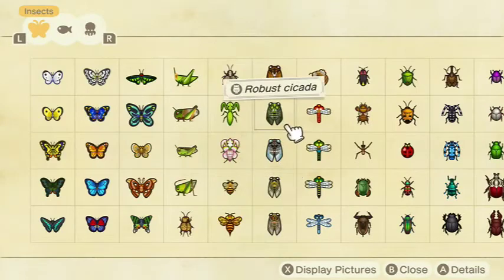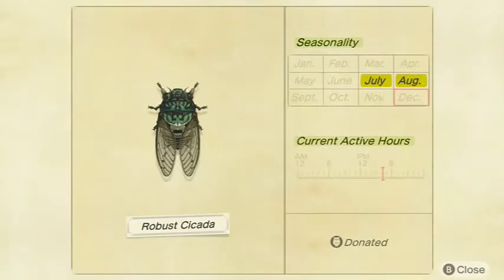Next up is going to be the robust cicada. You can find it on trees, just like the brown cicada, on all trees, they're pretty basic. It's going to be 300 bells from 8 a.m. to 5 p.m. in the months of July and August in the Northern Hemisphere, or January and February in the Southern Hemisphere. So pretty much the same rarity as the brown cicada. So robust cicada, pretty easy to get.